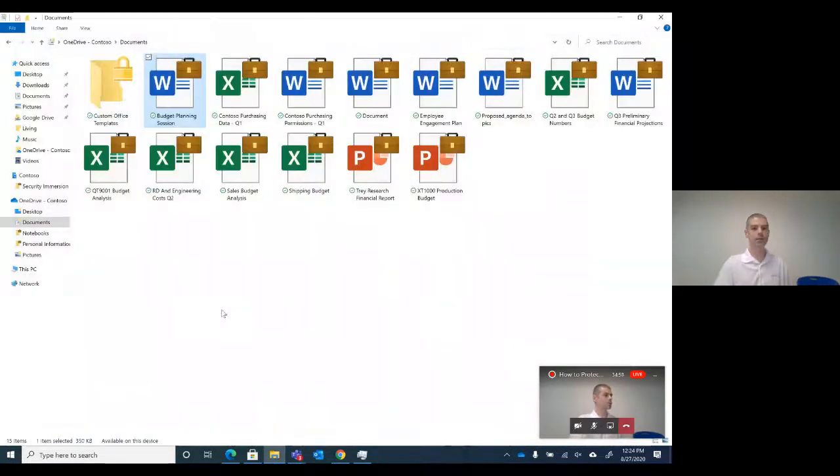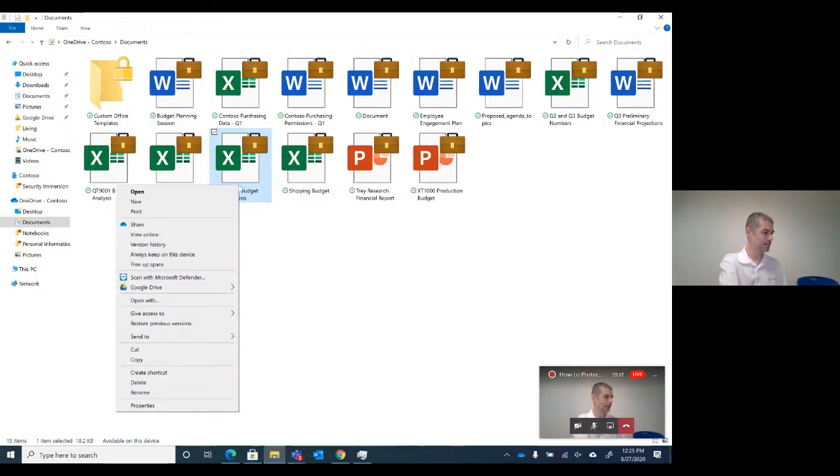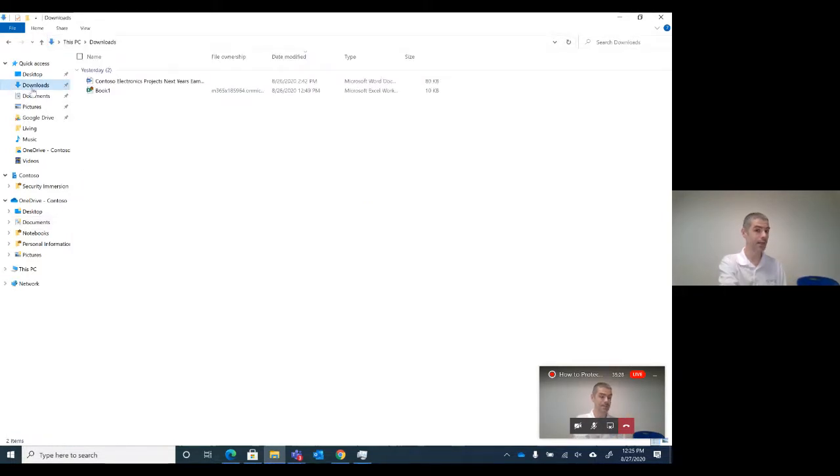So we saw in this default view that everything gets these little briefcase icons when we're in our OneDrive for Business, because OneDrive for Business is one of the protected locations that we decided here. Now, if I decide that this sales budget analysis is my personal data, I want to right click and say this is mine personally, but I don't have that option.